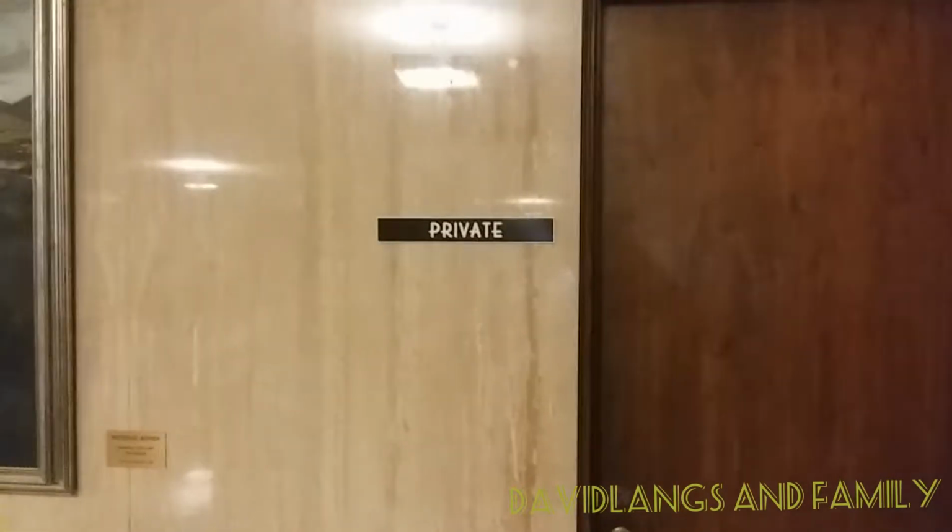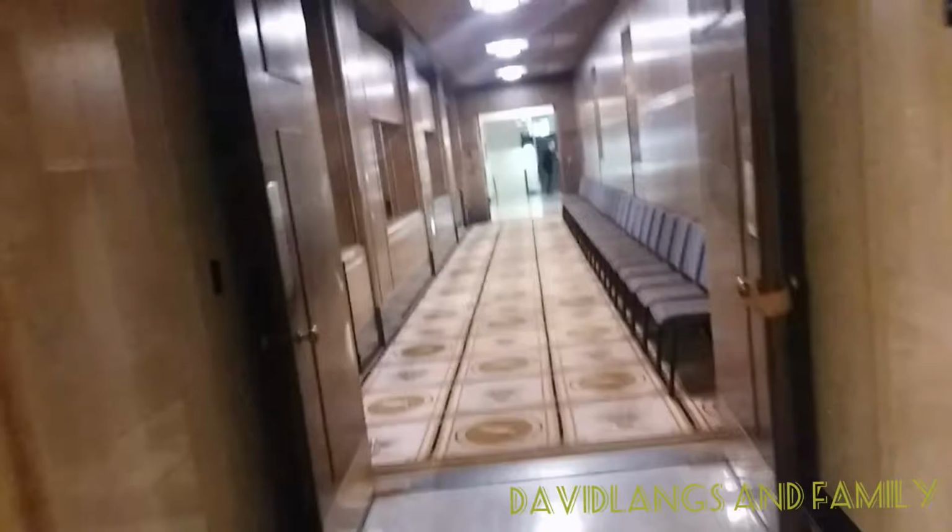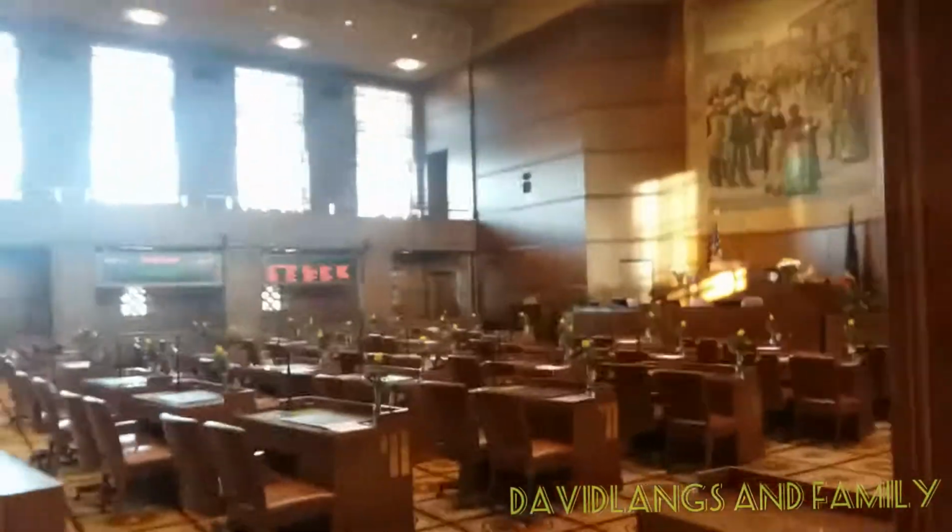There's more doors that say private than there is anything, of course. This is open to the public. It is not a public building, though. This is a state building. And this is the other area they said that the tourists like us can see.